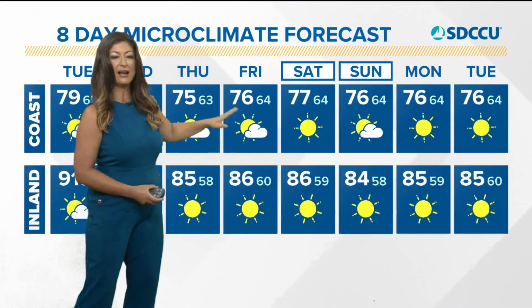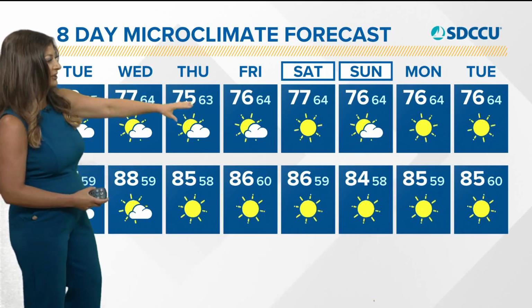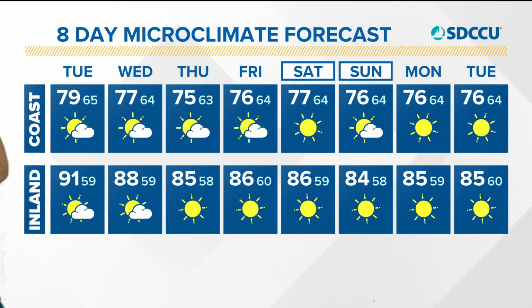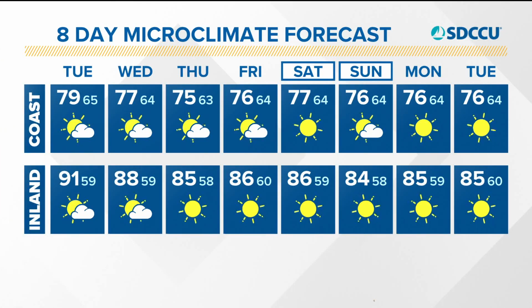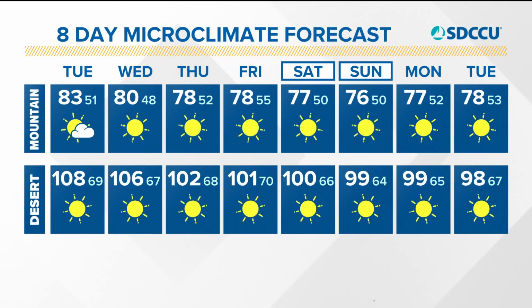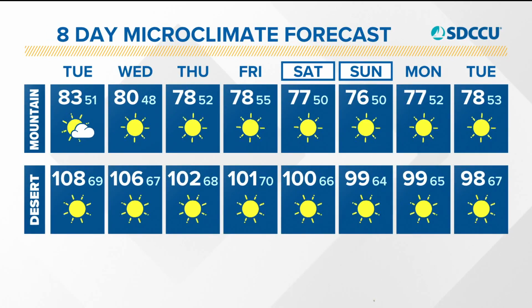Your 8-day shows not a big change in our coastal communities, but just a few degree drop here by Thursday, Friday. It's the inland areas where you'll notice temperatures go from the low 90s to the low 80s by Sunday. I mean, that's quite a cool down, about a 10-degree drop here for our mountains as well and our deserts.